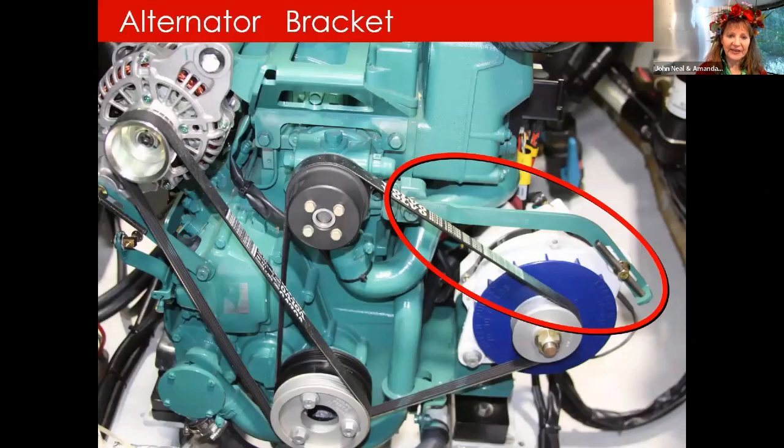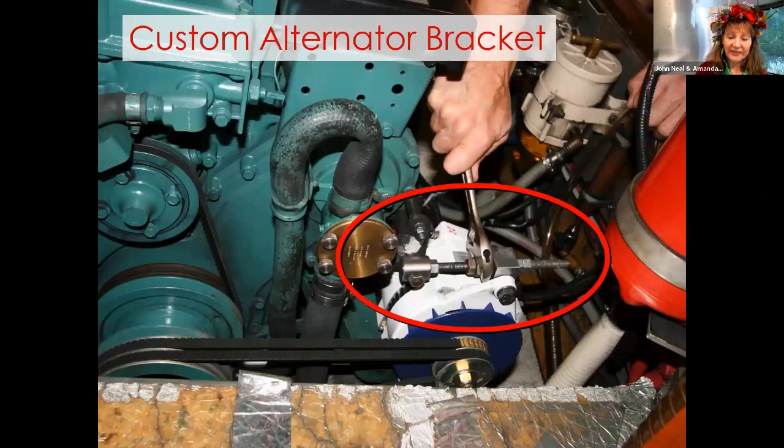The hardest thing about an alternator is getting enough belt tension so that you're driving the alternator and the belts aren't slipping, because that's going to burn out your alternator. So we have a custom screw-type bracket on our engine that we can incrementally adjust the tension of the belts with, and make sure that alternator isn't going to slip and burn out.